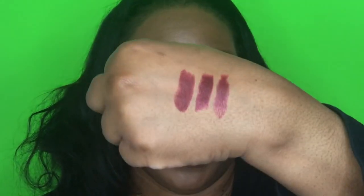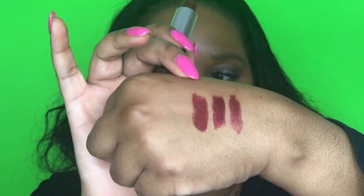Griselda. And I think this is Vampira. I think it's a lighter version of Griselda. I think all three are very, very similar in tone and color. Look at that. So this is Vampira on the lips.